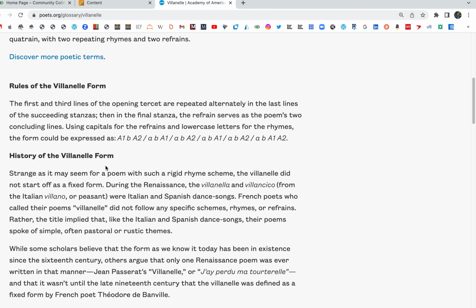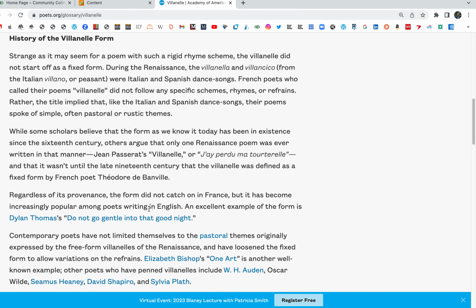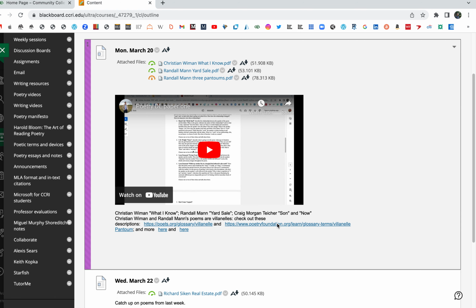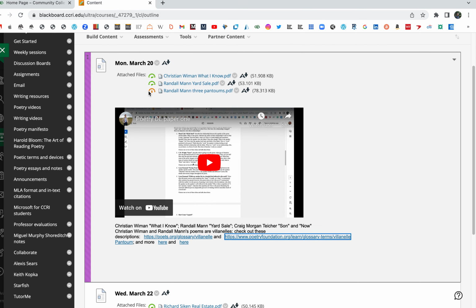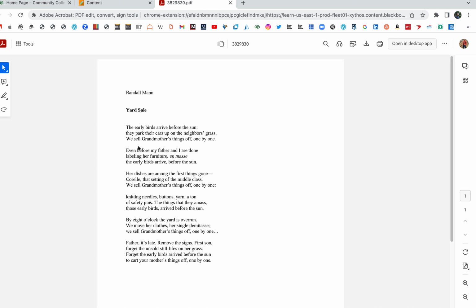Here's the history. Strange as it may seem, the villanelle did not start off as a fixed form. So here's some history about the villanelle, and again, I'm not going to read this in detail. Anytime a poem is dealing with a specific structure, particularly one with repetition, think about this: whenever we repeat something, when we go over it in our mind over and over again, that means something is on our minds. It means something is occupying our thoughts, something is stuck with us, that we're mulling something over.